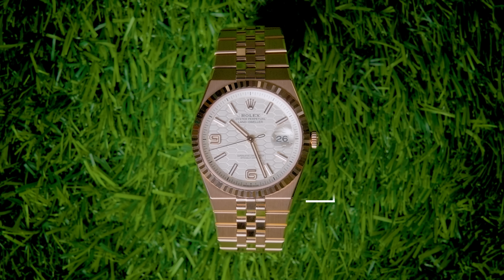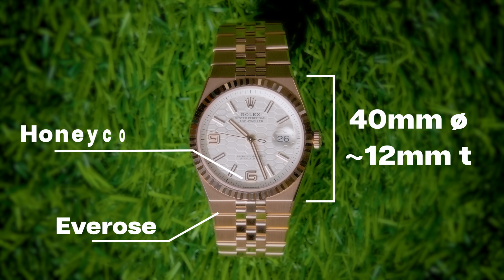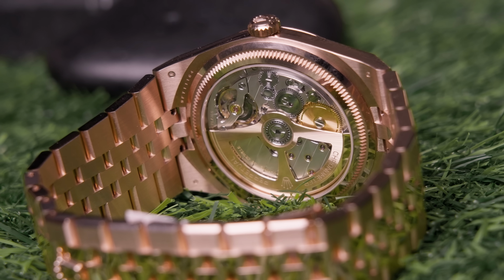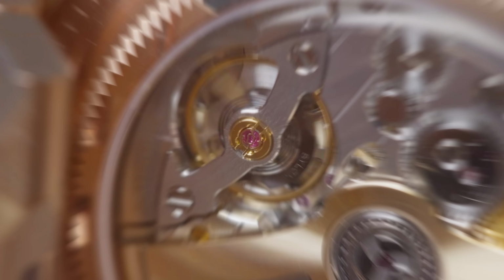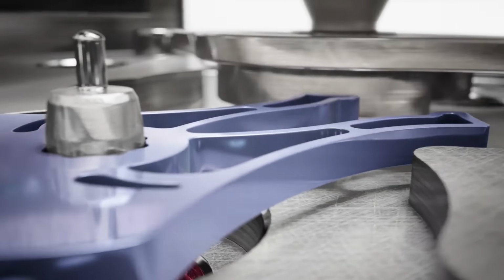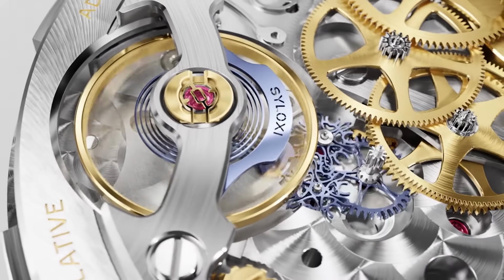Some usual things here: 40mm diameter, 12mm thickness, Everose gold, as I mentioned earlier, a white honeycomb dial with applied fine lines, Chromalight lume markers, and obviously I'm going to talk about the new caliber 7135. This is Rolex's first use of a 5 Hz movement. New Dynapulse escapement. This is highly resistant to magnetism and more efficient, all while maintaining a 66-hour power reserve.